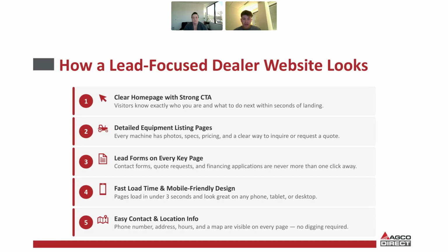Lead forms, we'll dive into those a little bit further. Making sure your website has a fast load time and it's mobile friendly, like I touched on. And then also, how can they contact? Is your contact information clearly shown? Is your location or are your locations clearly shown? How do they access that information?